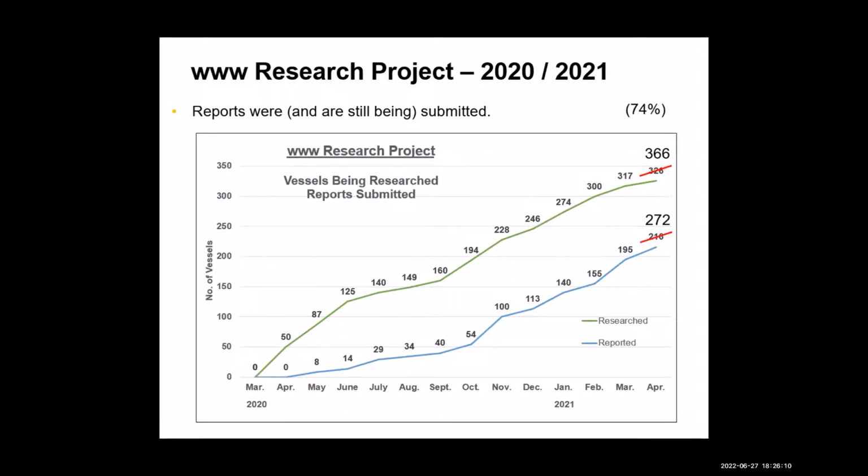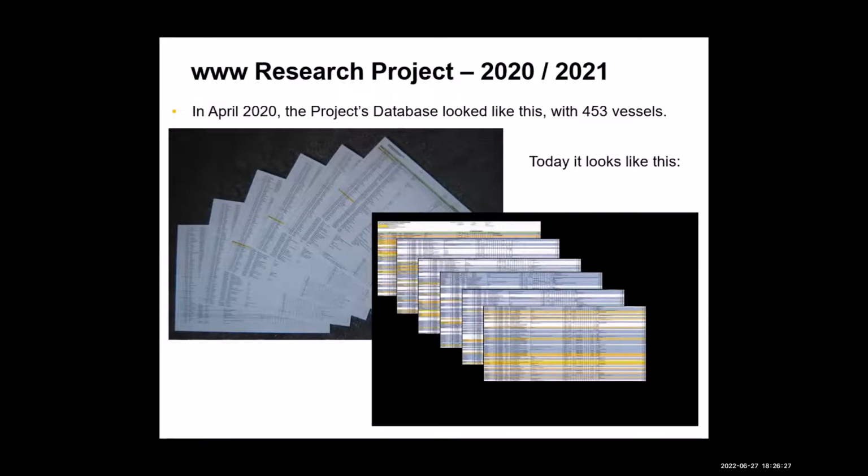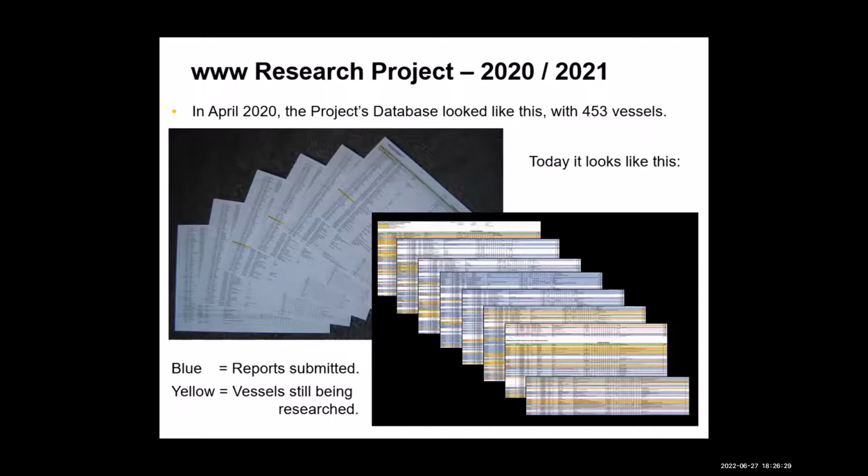At the moment, we've got almost 3/4 of all the vessels that were taken up to be researched have been not only researched, but actually had reports submitted. So not too shabby. So that's what the initial database looked like. As at today, it looks like this. The blue are all the reports that have been submitted to date. The yellow ones are still being researched, and the white ones have yet to be taken up.